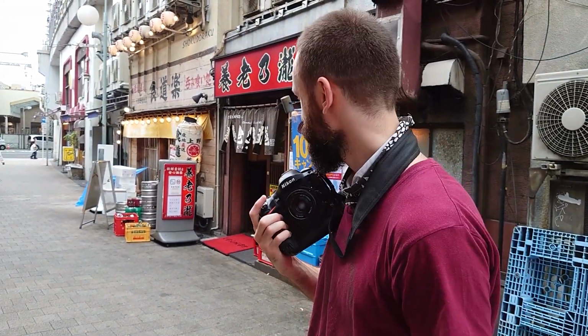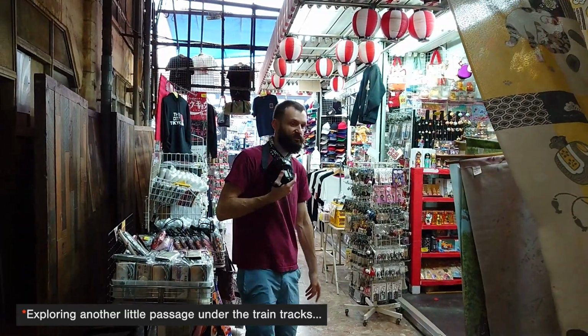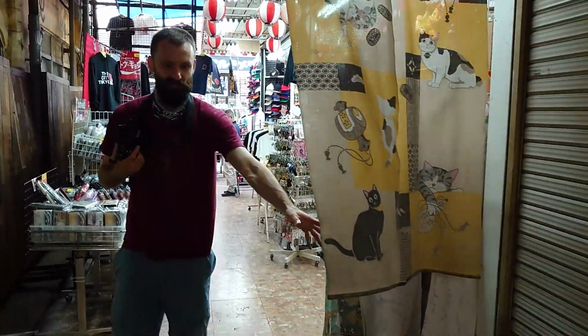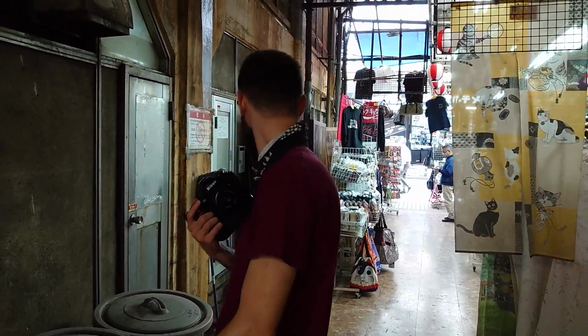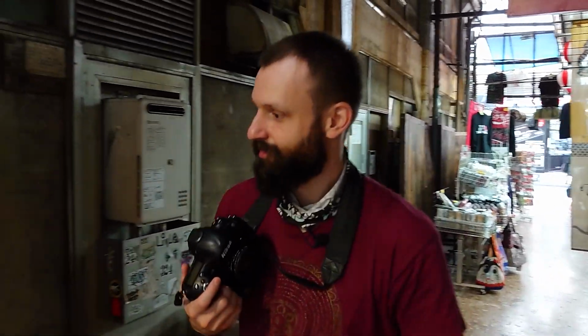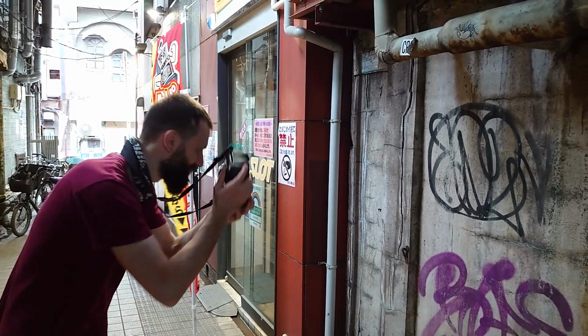It's a challenge, right? We only have 20 minutes, so we're gonna get what we can get. This little cat banner would look nice with the real cat from earlier, right? Okay. I'm gonna take a photo of this wall as well, because again, I keep saying it, but I love graffiti like this.